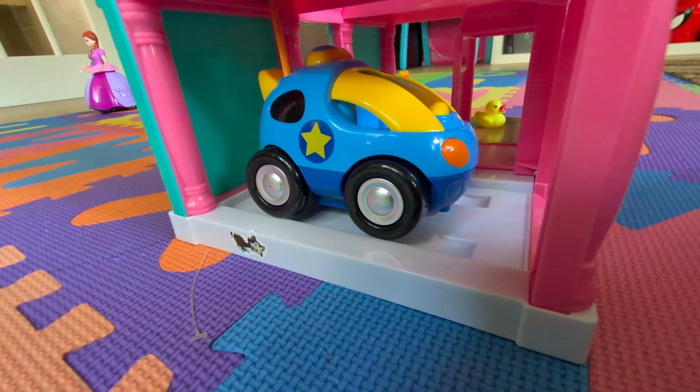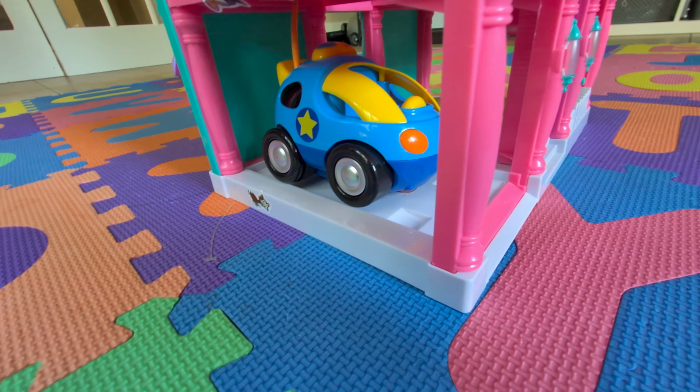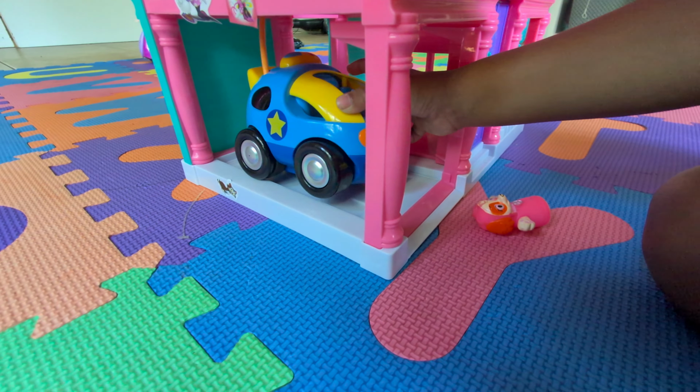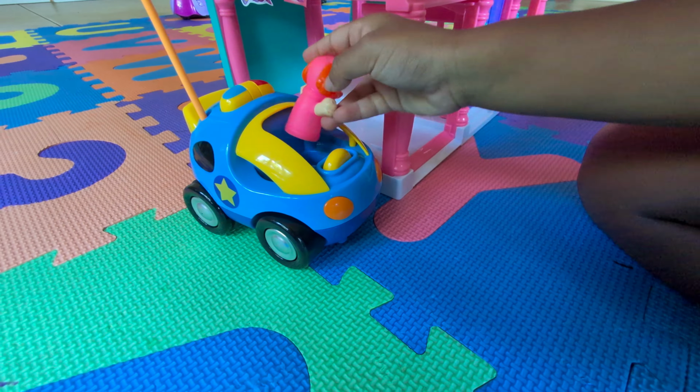See how this is Skye's car and this is Skye's garage. Garage? Okay. How does it work? Wait, first let me get Skye to the bottom floor. Okay. Skye goes to the bottom floor. Wait, let me just take this out first. And Skye goes in the car? Is that what you're going to do? Yeah. Okay, there you go. And then the start button is this one.